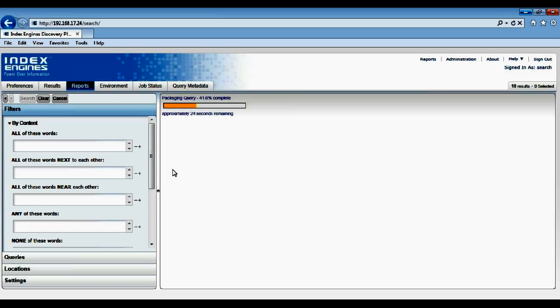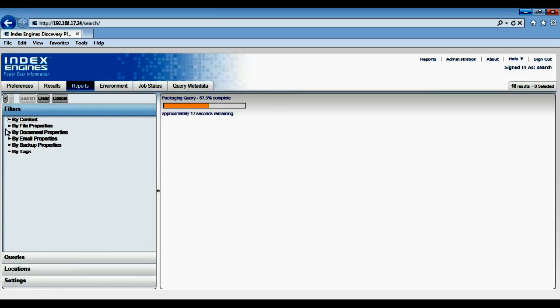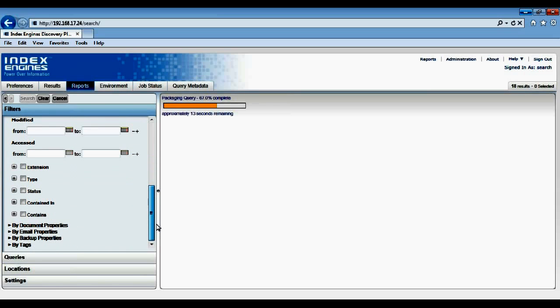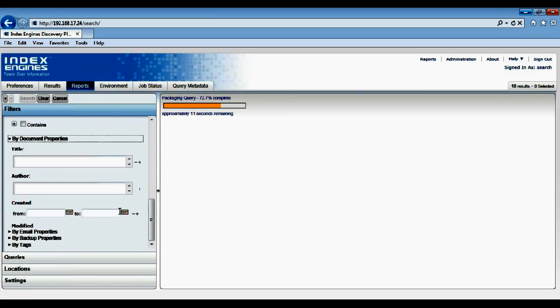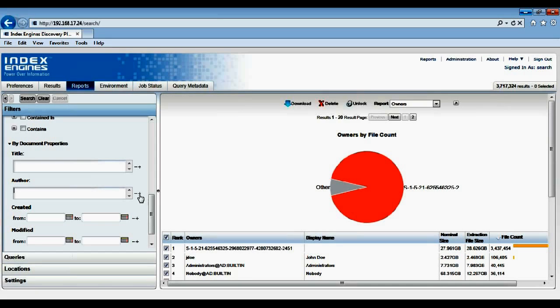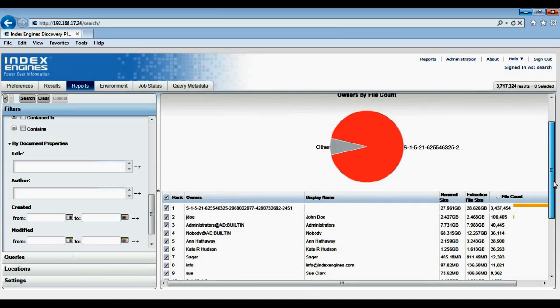Most of it is really based on access times or modified times or even uploading a list of owners. If you were doing that by file properties, you can go into document properties and you could upload by author, which is the owner of the document. And you can import that list as well. So there's a way to import it into the interface. So you can say I've got 1,000 owners that I want to see that are ex-employees. I want to see what's going on with their data and what they own out there.